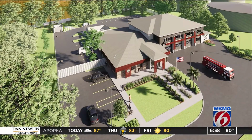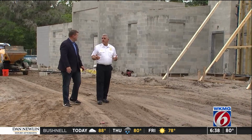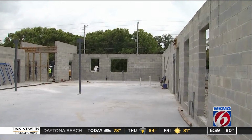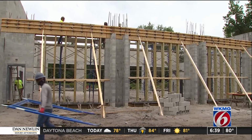Here's what Station 39 will look like when it's finished this coming fall. This is the largest station that we have. To learn more about it, I caught up with Seminole County Fire Chief Matt Kinley. It's very exciting. This is a state-of-the-art station. For our crews, it's really providing them the facilities, because this is their home 1 out of every 3 days. And this really is providing them the facilities to not only be comfortable, but respond quickly.